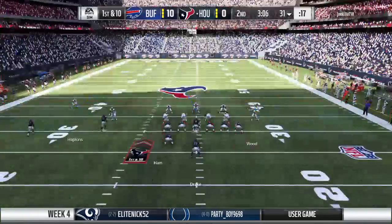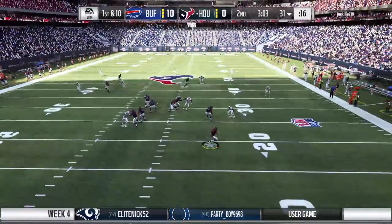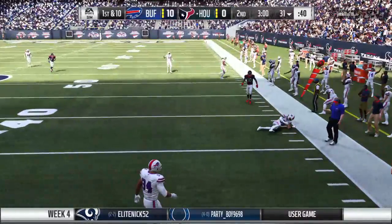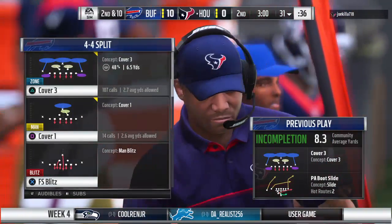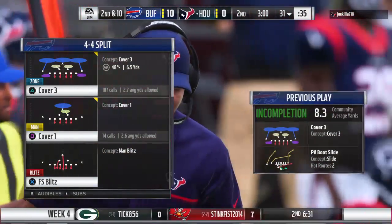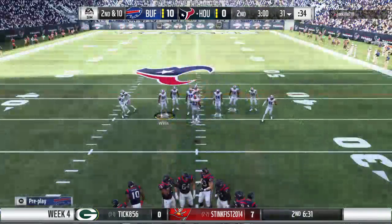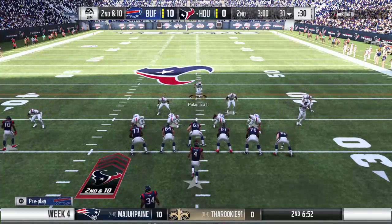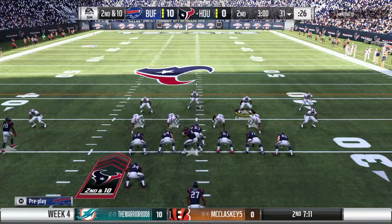Richmond. Now Watson. Escaping the pressure right. And this is going to be incomplete. The Pro Bowler DeAndre Hopkins, the intended receiver. And it's 2nd down. Defensively, Charles, they continue to really limit this offense as far as yardage goes. Yeah, you're exactly right. They've been assignment sound, staying in their lanes, keeping proper leverage, and communicating well, too.